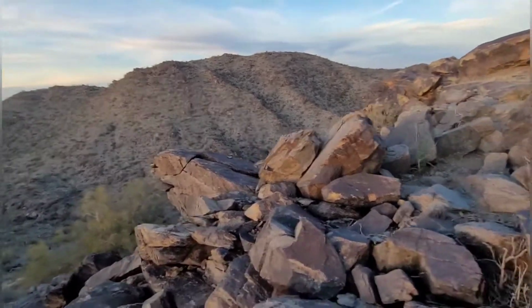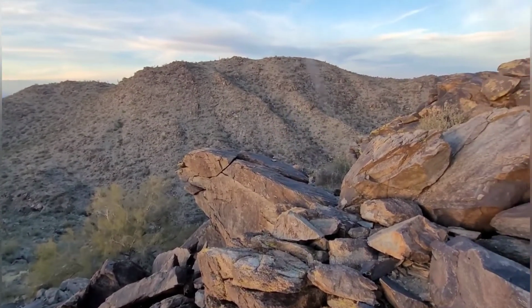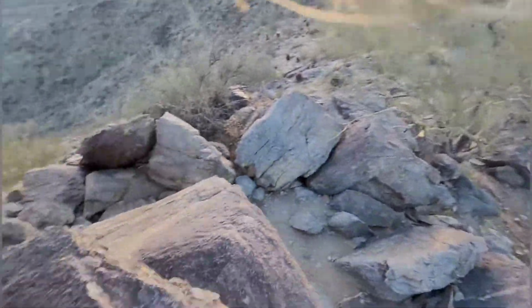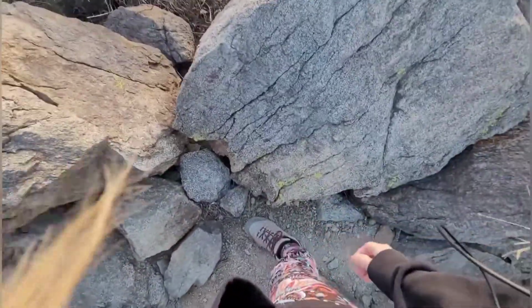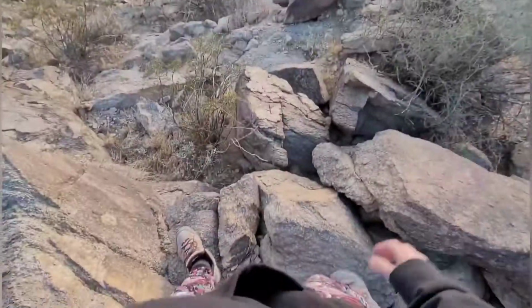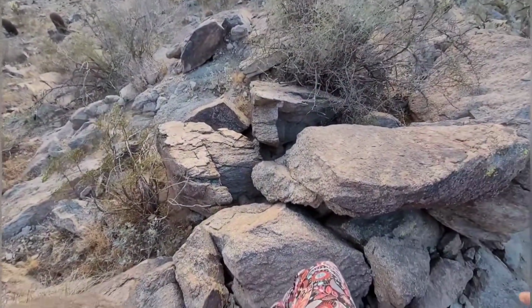Different ways that people have been coming up here. Pretty much always is climbing up these rocks somehow. And a lot of them are loose. Loose rock. Not loose rock. There's the trail over here. I think. God, is that where I came up at? No, maybe not. It's over there. I'm going the wrong way.